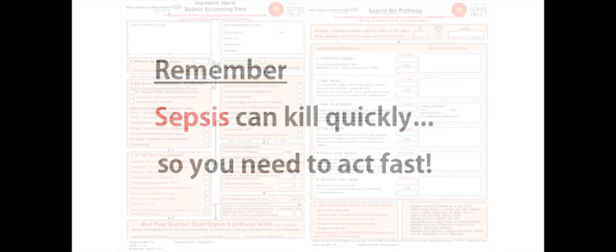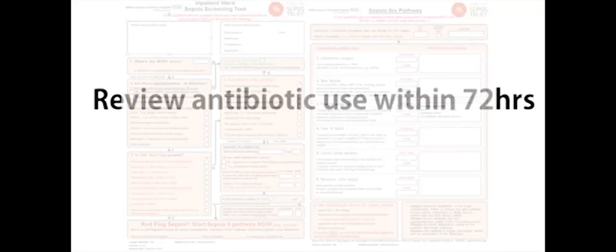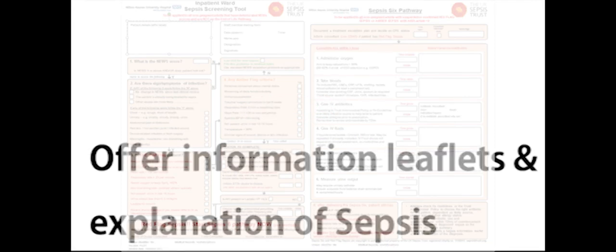Once the immediate resuscitation is over, you must always check the Trust's antimicrobial policy or treatment guidelines for the right choice of antibiotics dependent on the likely source of sepsis, the patient's age and their allergy status. Always review the antibiotic use and appropriateness within 72 hours. Always document the sepsis diagnosis on the patient's discharge summary so the GP, patient and coding team know. Always offer patients an information leaflet and a full explanation of their diagnosis and prognosis.